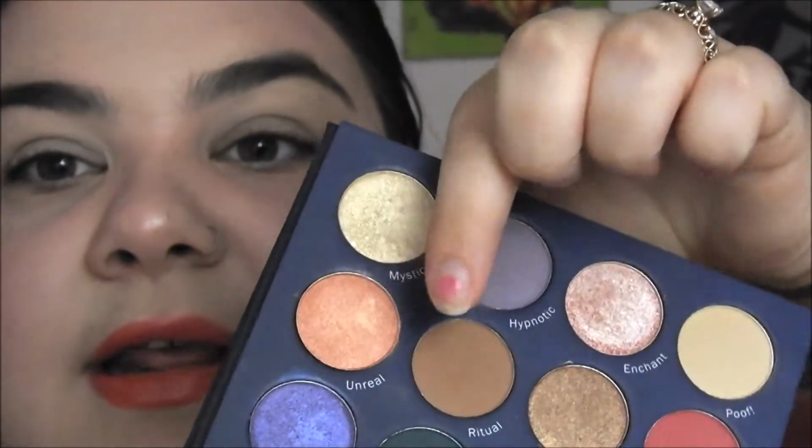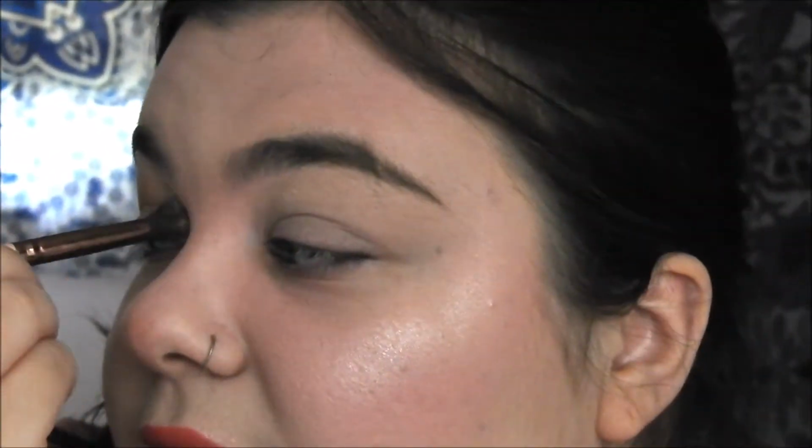First, what I'm going to do is go in with Ritual in this Pure Magic palette. It is this color right here, nice little transition shade. I'm going to take some of that and we're just going to blend it into the crease. I want this to be nice and pigmented, so I'm going to really kind of focus that color right in the crease and then diffuse it outward.